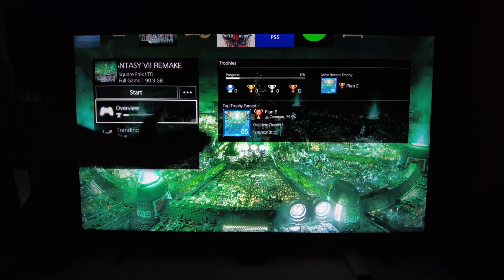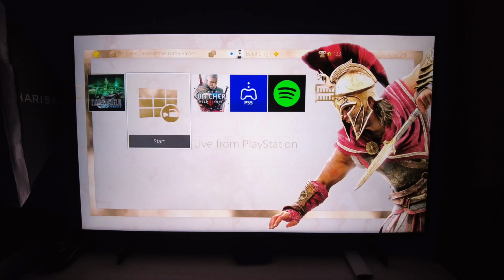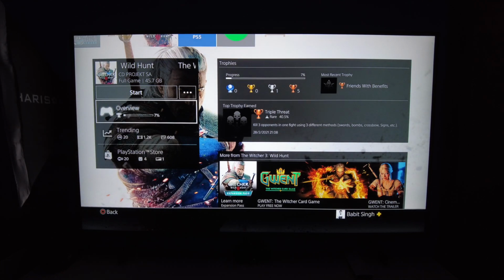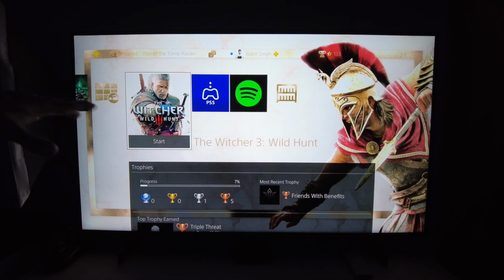And you see how the theme changed, right? When I went over to this game, the background changed according to that game. Now, if I go over to Witcher, the Witcher background comes right up, and then you have all the information about the game. Yeah, so I quite like that. This is pretty nice, and I appreciate that.